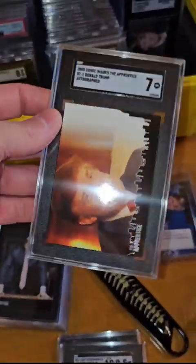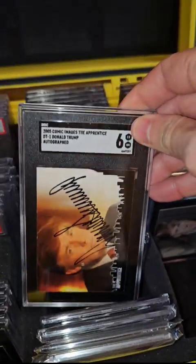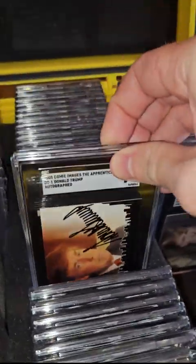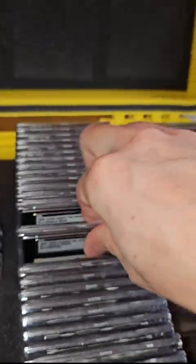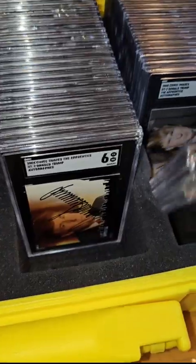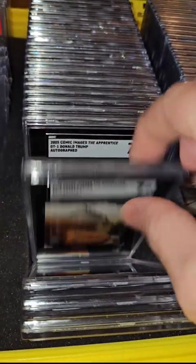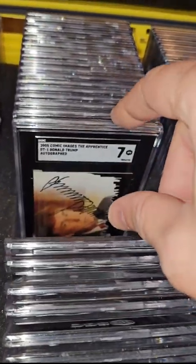Why? What do you notice? So look at that. Where's the autograph, right? See, look at here. Some of them are big autos. Some of them are little autos. But no matter what, you could see they're all on-card autos on the front, right?